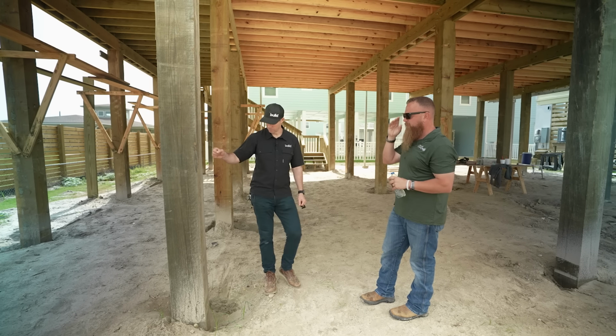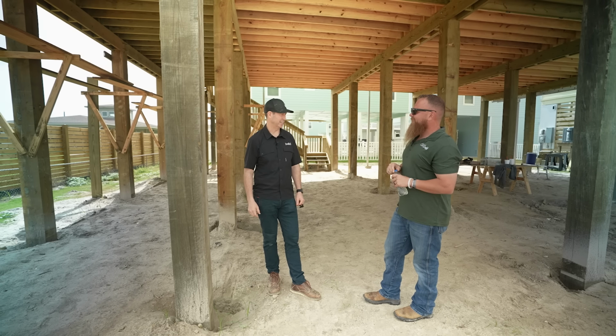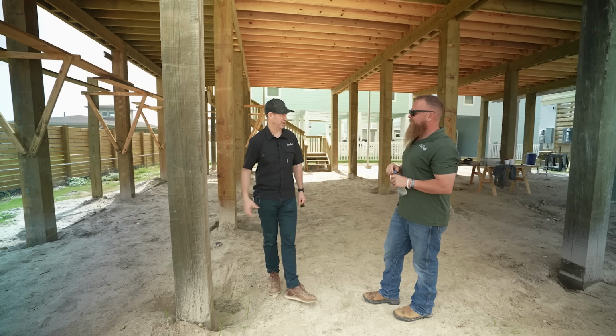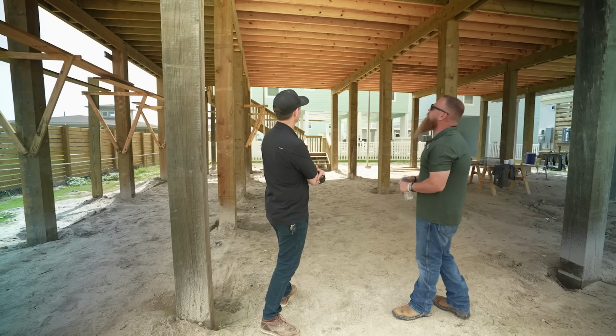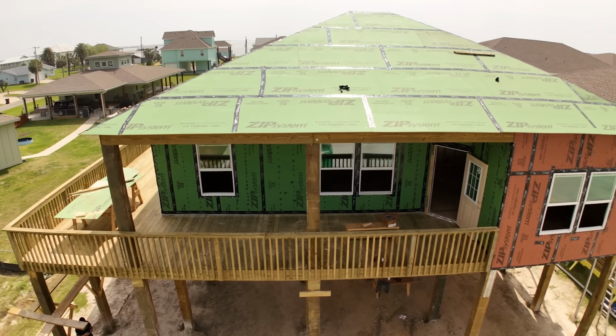Yeah, and this isn't some small pressure treat like I'm building my deck back in Austin either. It looks ultra green. That it is. This is some serious amount of treatment here. Oh, it is. That's pretty wild.